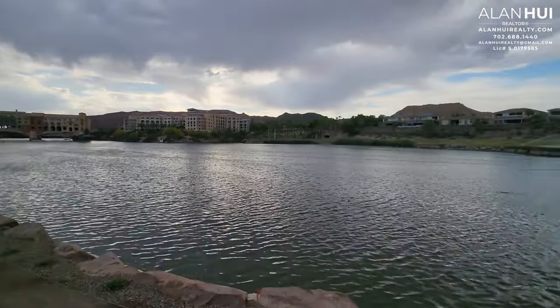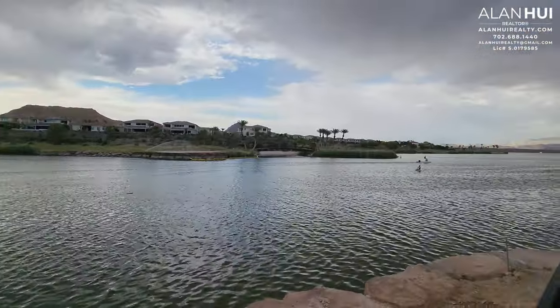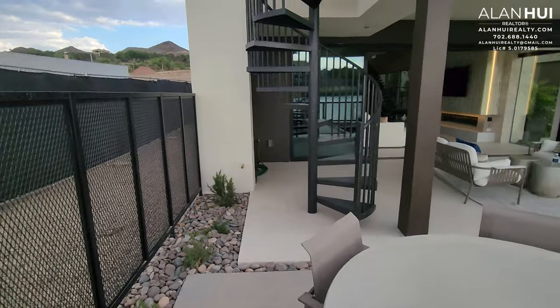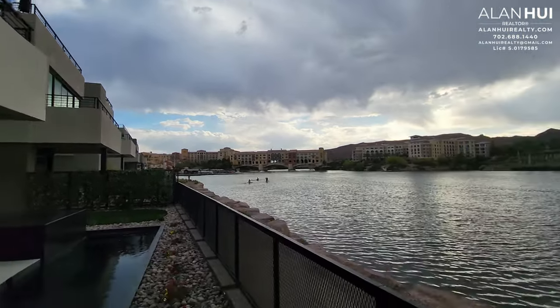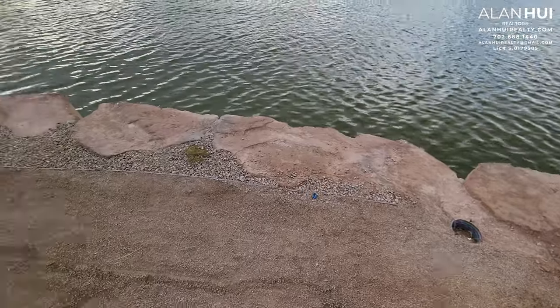This model home is set on the lakefront. We have gorgeous views of the lake, as well as Reflection Bay Golf Course across the lake. For this model home, the spiral staircase leads all the way to the third floor. This dirt path that you see here will be a walking path.